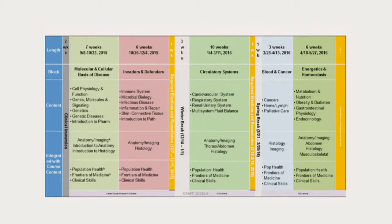This is the new curriculum right now. Again, I know you can't read it, so I will walk you through it. They have divided it into 7 blocks, which run vertically, and then several threads, which we'll talk about, which run horizontally through the curriculum. The first block, here you can see, is the molecular and cellular basis of disease. Okay, and the idea being that you have things like physiology, biochemistry, some very basic anatomy, all focused in there.